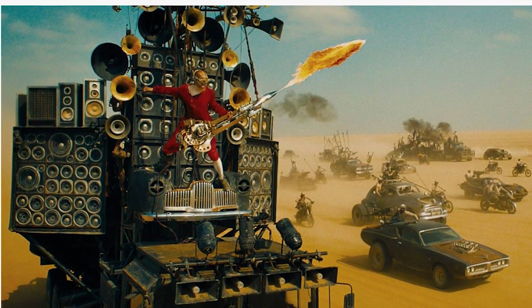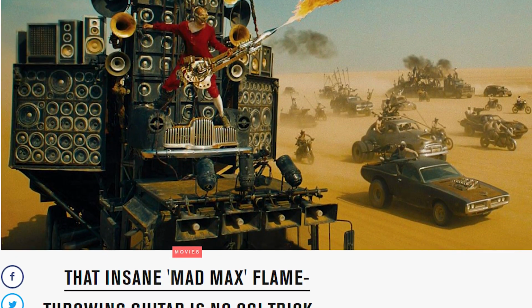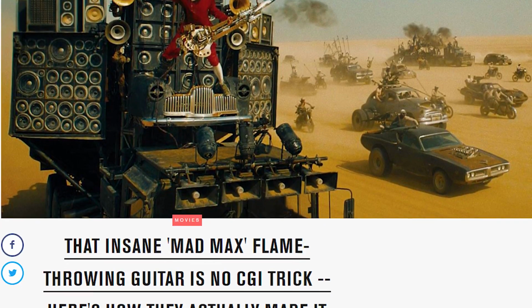It wasn't until George Miller saw it and asked someone to plug it in that they realized the director wanted it to work for real. Guitar parts were quickly added to the prop, and it was even wired up to the speakers on the Doof Wagon, which also worked, allowing the man in the Doof Warrior suit to play it while they shot his scenes.